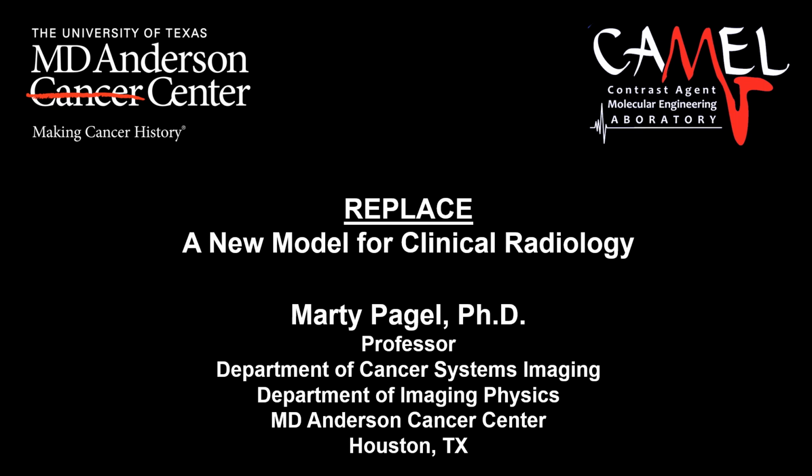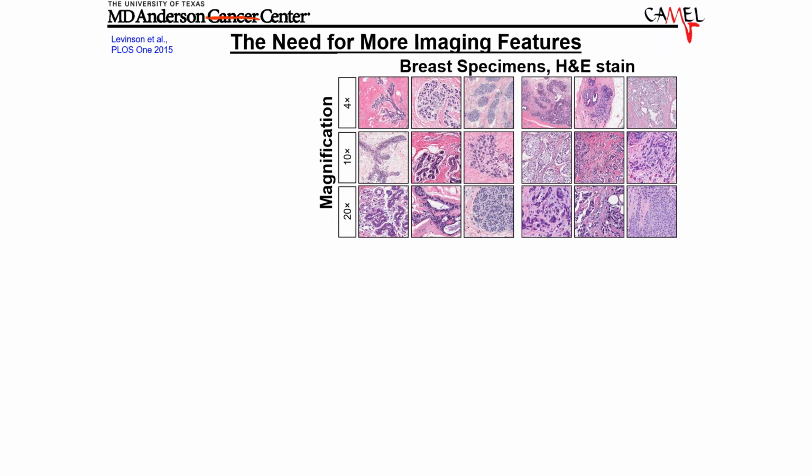Hello, my name is Marty Pagel, and I would like to present Replace, a new model for clinical radiology. This presentation is derived from an excellent publication by Richard Levinson and his colleagues published in PLOS One in 2015, and I would like to refer you to that publication for more detail. So there really is a need for more imaging features in diagnostic imaging of cancer.